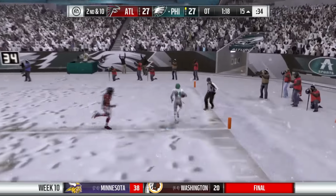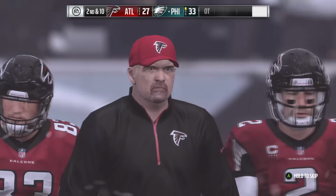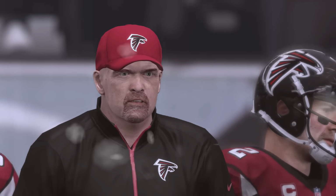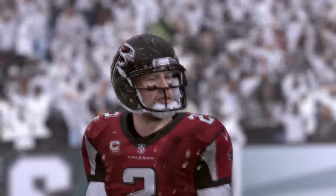End the game. Kenyon Barner with a nice little scamper, 20-yard scamper, that's his 7th touchdown in 3 games. He is absolutely on fire, but that was an epic game, man. I didn't even want to stop to record these videos because I just wanted to keep playing my franchise mode. With this new difficulty, I love it. So the Eagles win 33-27.